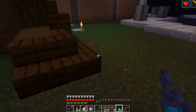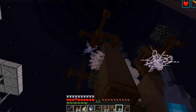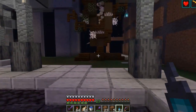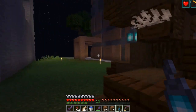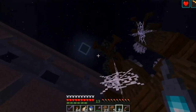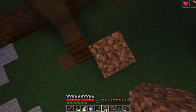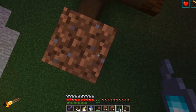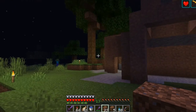Get rid of some of these torches. I just want to keep it a dark and scary feel. That's better. Just a little bit of light. Probably one on this side too. I don't have anything for light. Can I reach that? This probably won't even reach the ground, the light. But that's okay. That's looking a little better.